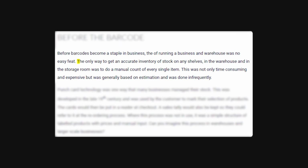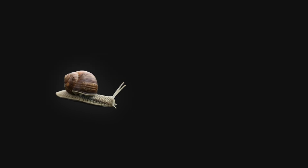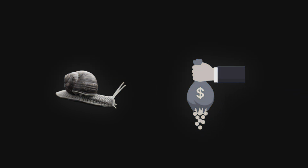But the real crisis was behind the scenes. Warehouses were drowning in paper. Tracking inventory was a full-time job for entire teams of people. And mistakes were so common, they were just accepted as a cost of doing business. The system was slow, inefficient, and bleeding money. It was a problem just waiting for a solution, but the early attempts were a series of fascinating failures.